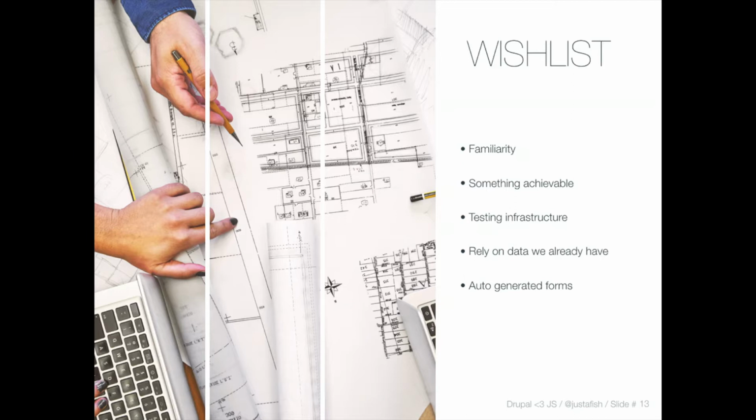We also need to have something achievable. So the idea that we could just go off and build this decoupled admin theme for 2 years and come back and go, here you go, isn't really doable. Because as Angie pointed out to me yesterday, they never work out so well. Even when you do client projects, if you just went off for, all right, see you in a couple of years, that's not going to pan out.